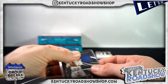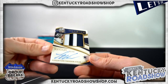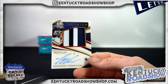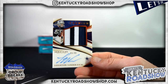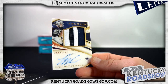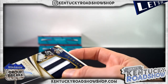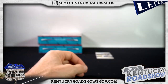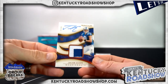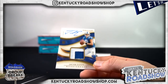Man, the Cowboys were a good pick. Leighton Vander Esch. Acetate Jumbo Premium Patch /99. That's a bad dude when he's on the field. Brian again. Jacob Eason /99 for the Colts. Tom. Acetate. Very nice.